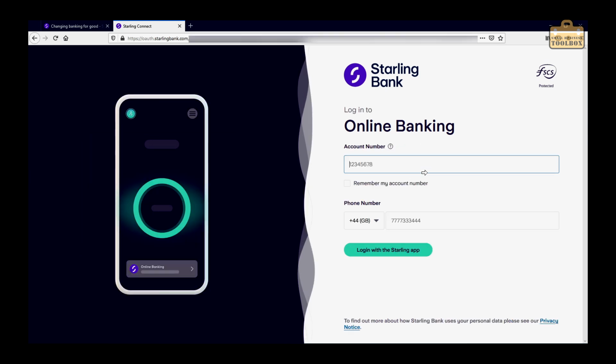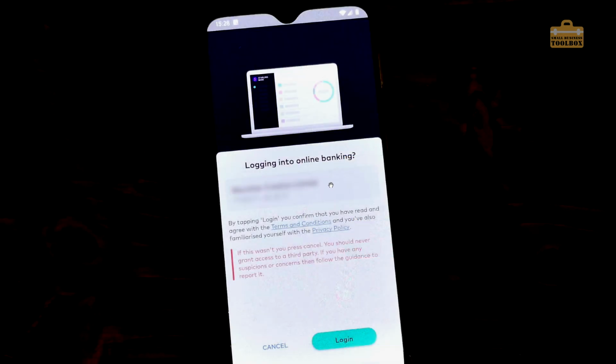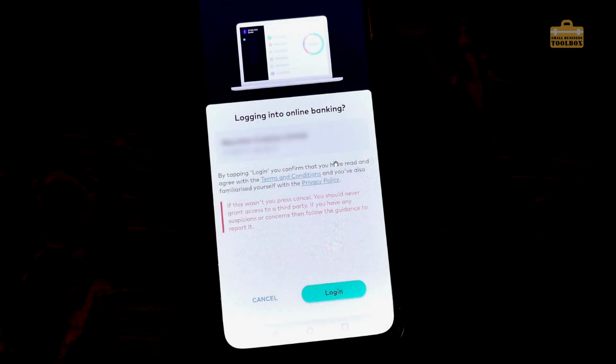And what it's going to do, it's going to authenticate with your mobile app on your phone. So all you need to do is put in your account number, put in your phone number, and then click where it says login with the Starling app. So you should then get this notification on your phone, and it should say logging into online banking. So it might ask you to authenticate if you haven't already done so, but either way, just click login.